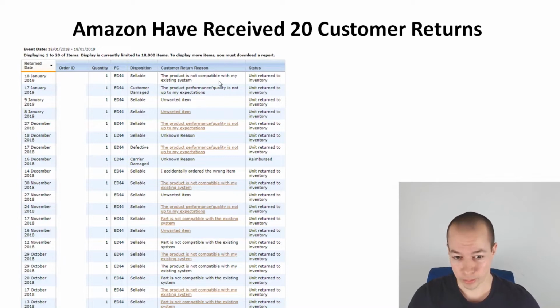And you can see here every one of these was returned to inventory except for that one. So I've only had a single product returned to me. The rest of them Amazon have packaged up and resold, and you can see the various reasons, the actual detailed reasons. If you hover over these in Seller Central, it tells you the reasons, but I can't show you because it will give away what my product is. But you can see some of these. These really shouldn't have been resold to customers.